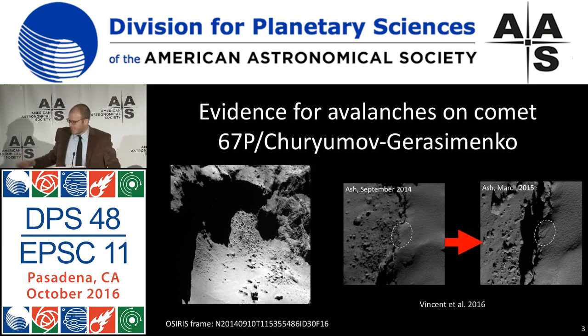Now, on the right, what we see on top of these cliffs are effectively avalanches. We're seeing smooth terrains, and this was observed by Rosetta. On the left, you see that it's just a nice, pristine surface. And on the right, it was imaged a few months later, and suddenly there's material missing. There's clearly been a slide of material down the cliff. So what does this look like?